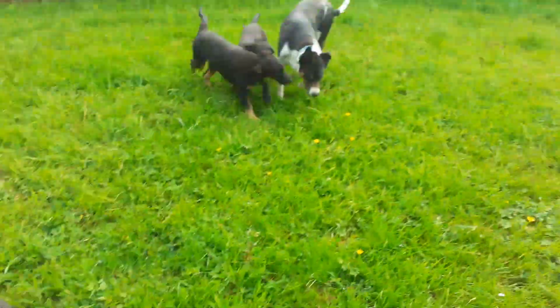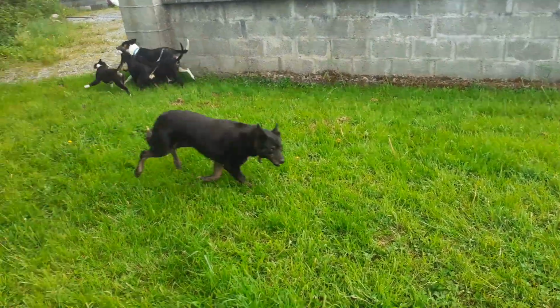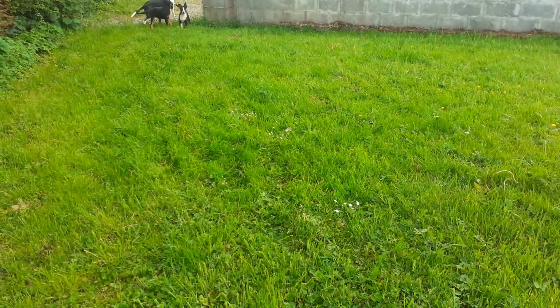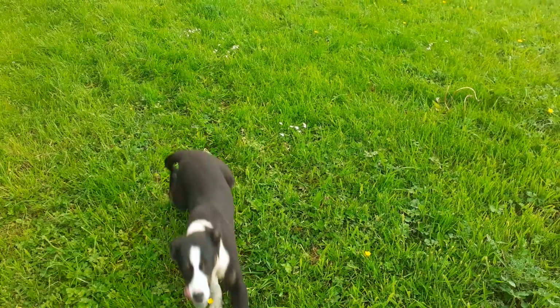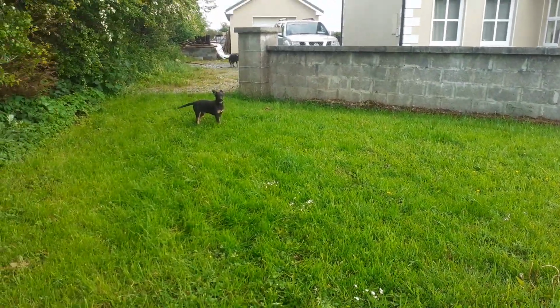There's that puppy. They're just full of energy right now, so. Come here, Shep, Pep. That's a girl. Come here. That's a boy. That's the boy. That's him there. Okay.